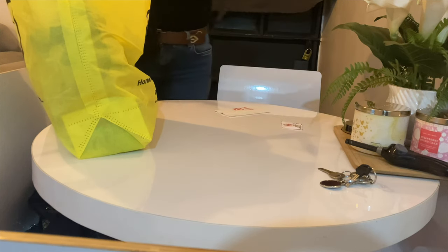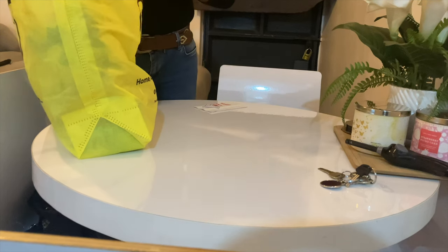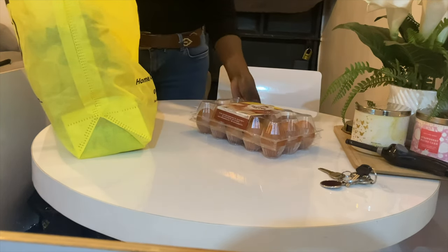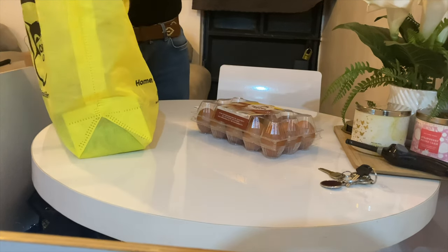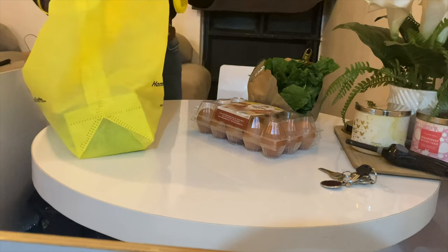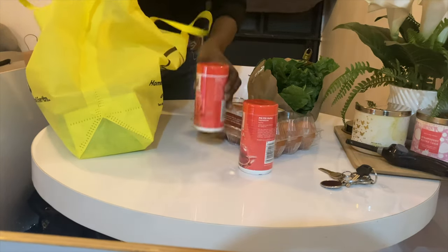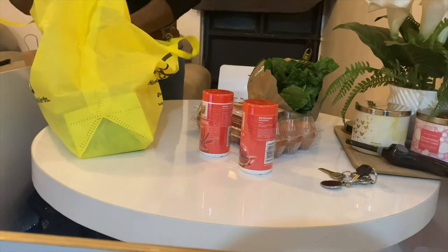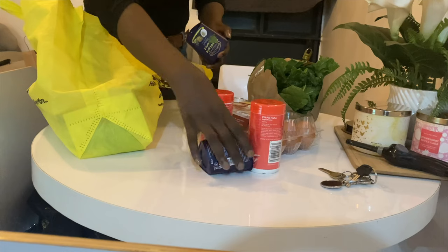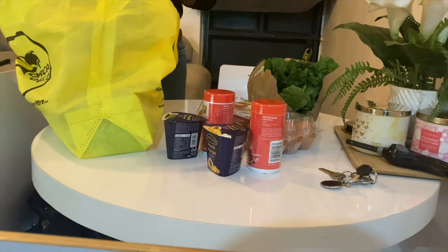On this particular day, I had just come out from running errands in town, in the city, and I passed by the grocery store and I picked a couple of groceries that I needed just to replenish my groceries. And so I bought some spices, yogurt, there's vegetables.